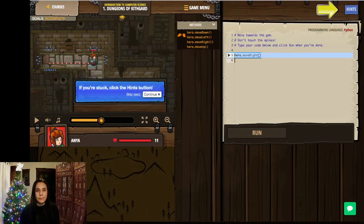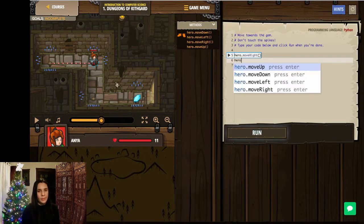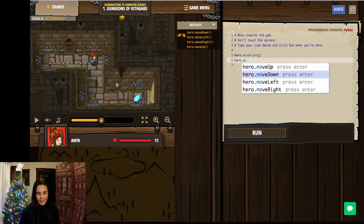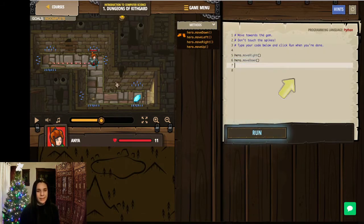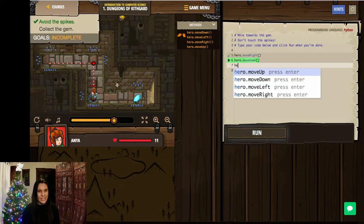So, okay. If you're really stuck, you could use hints, but I think I have an idea. Using these methods I see listed here, I see hero move down. So I'm going to try that one. And you can click run. Okay, that's pretty good. I need one more thing, and I think I know what I need.